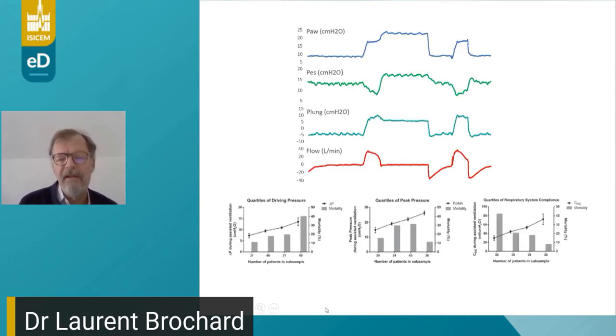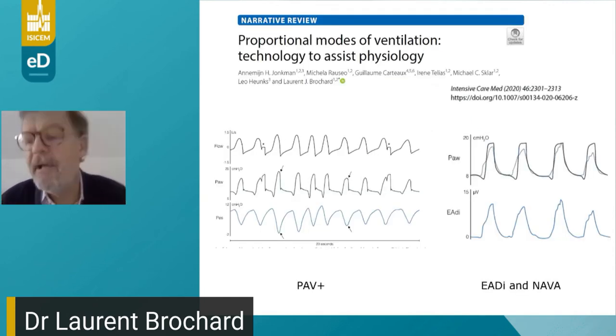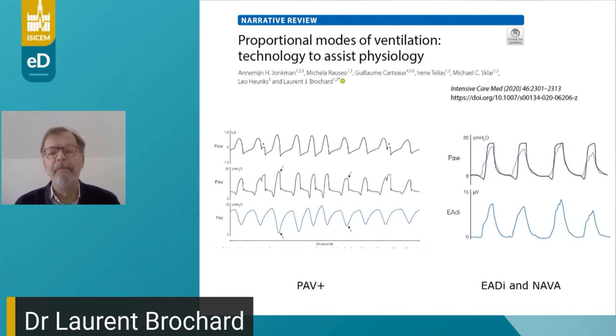And when you do that, this is a very nice study by Giacomo Bellani and his group. You see the first graph on the left. There is a clear relationship between the driving pressure under pressure support and mortality, which is not the case for the peak pressure. So technology makes it possible, but clinicians have to learn how to do it. And probably the nicest example of how technology can really assist ventilation, it's proportional modes of ventilation.